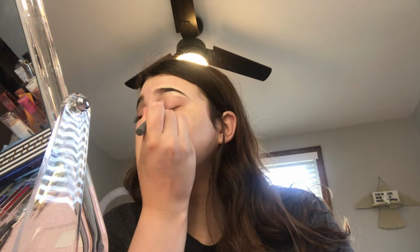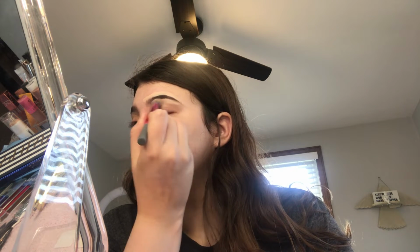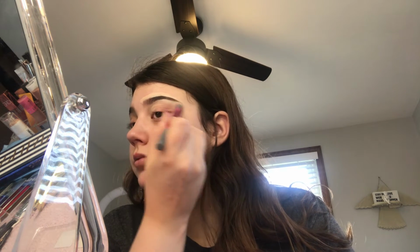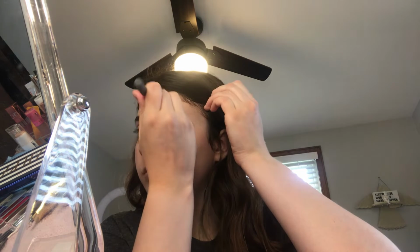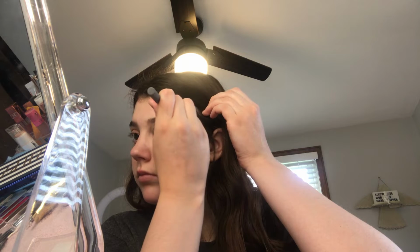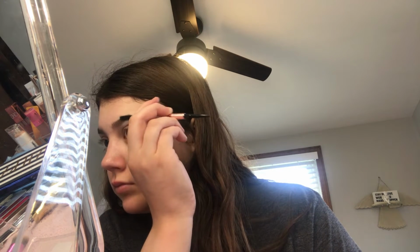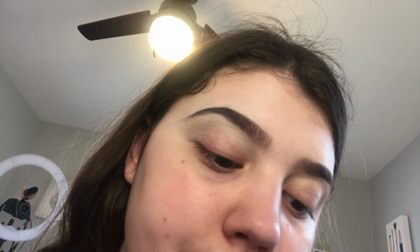And then I just blend it out with this fluffy brush, as you see right here, just making sure that it doesn't look too harsh and making sure all of the edges and all the concealer is blended in. Afterwards, I just go back in with my Precisely My Brow Pencil by Benefit, and I just make sure to fill in any more sparse hairs that need to be done before I set my brows.